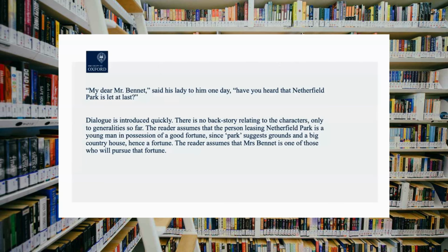Bennet." We assume that the person who is leasing Netherfield Park is a young man in possession of a good fortune, because Netherfield Park has grounds, and that suggests a big country house and therefore a fortune. If this person can afford to rent somewhere called Netherfield Park, he's probably pretty well off. And the reader assumes that Mrs. Bennet is going to pursue that fortune with some avidity. And that's very much setting the tone of the plot of the novel right from the beginning.